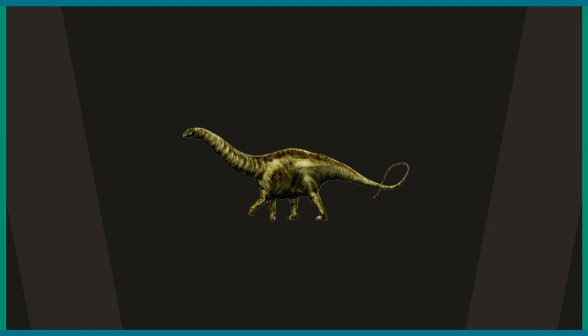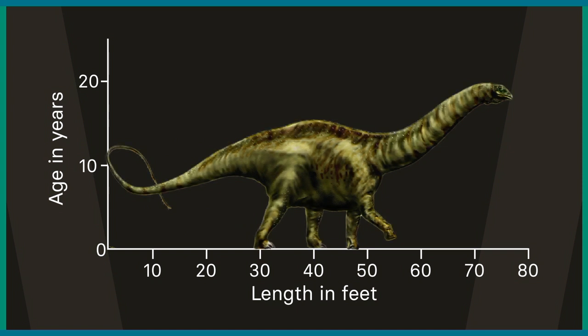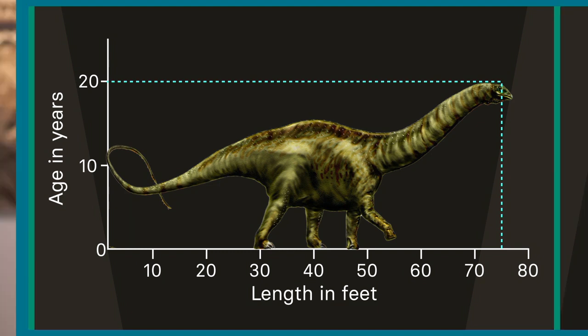I was able to use our comparative quantitative data from living animals to determine that Apatosaurus would have grown from juvenile to adult size. That's about 75 feet long, about 60 to 70 tons, in about 20 years. That is no reptilian growth rate. These shocking results turned the old ideas of reptile-like sauropods completely on its head.